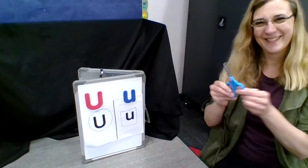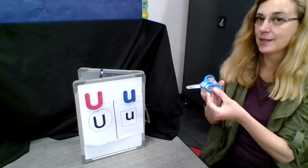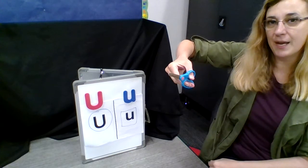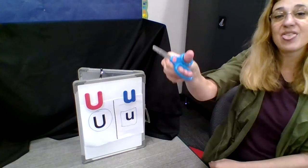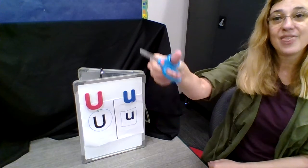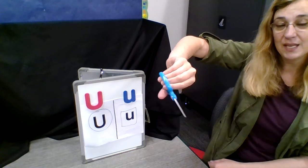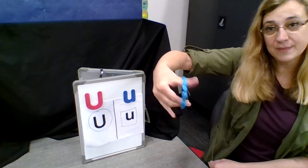Alrighty. Now remember, with scissors, do you remember how this works? Thumb in the top, all your fingers in the bottom, just like that. And always when we're cutting, thumbs up. Thumbs up when we're cutting. So we don't want to cut like this. We don't want to cut like this. We want to make sure we have thumbs up when we're cutting.